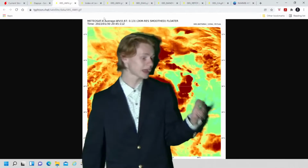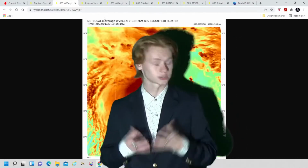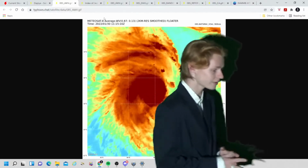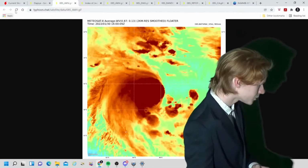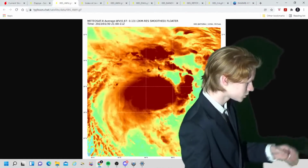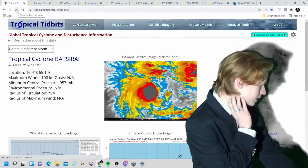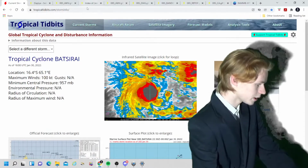And so the wind shear is having a toll on the storm. The wind shear and the dry air is having a bit of a toll on the storm, and I do think that this storm is having some trouble, and we have reached our first peak right now. Let me see if the 0Z has come out yet. No, should come out relatively shortly.